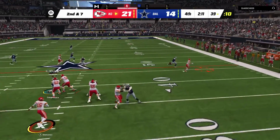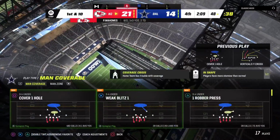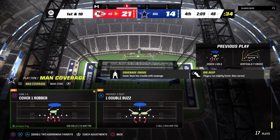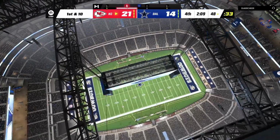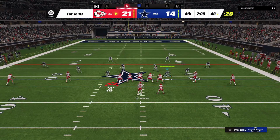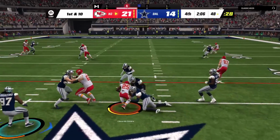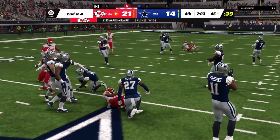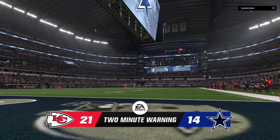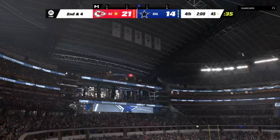From the 39, Mahomes throwing the out route here, and it's complete to Kelsey. And he's able to get this one out closer to midfield across the 45. 9 yards to pick up there, and it's a first down. Now a carry for Edwards-Helaire. And he's got this one across midfield into Cowboy territory. 49 yards rushing for him now to this point. 4th quarter, down to the final 2 minutes, and we've got a 1-score game.